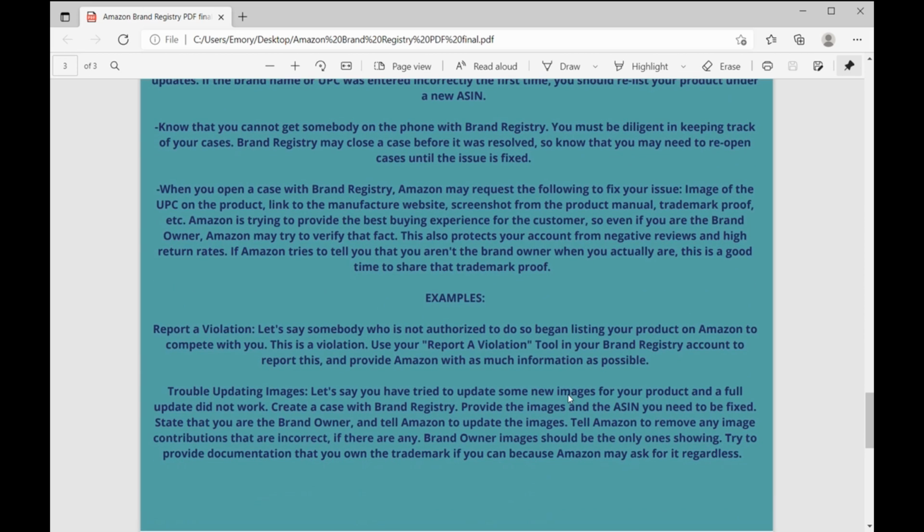Okay, next, when you open a case with Brand Registry, Amazon might request the following in order to potentially fix your issue. They might want an image of the UPC on a product, a link to the manufacturer website, a screenshot of a product manual, proof of your trademark, all these various things. What Amazon is trying to do is provide the best buying experience for the customer. Even if you are the brand owner and you know that, Amazon is still going to try to verify that fact. This helps protect your account from negative reviews and high return rates. If Amazon tries to tell you that you aren't the brand owner when you actually are, this is a really good time to share that trademark proof.